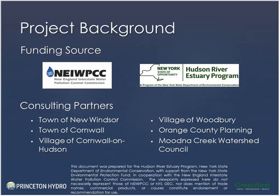I can't say enough about how important it was to have the consulting partners involved, and their dedication was a testament to the success of the project. Because of the Moodna Creek Watershed Council that met quarterly, in addition to our meetings, they all have working relationships with one another. They communicate. They're interested in a regional approach, much more than just looking at the municipality, and it made the project very successful and smooth.